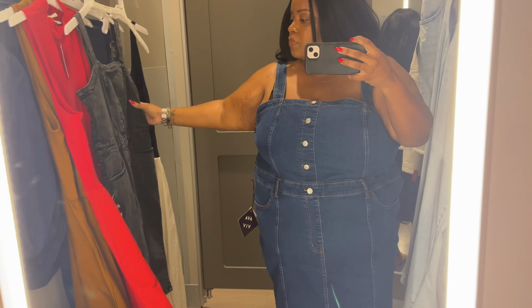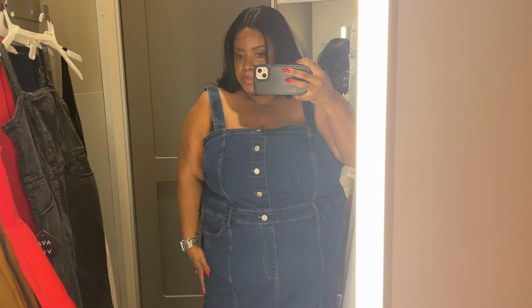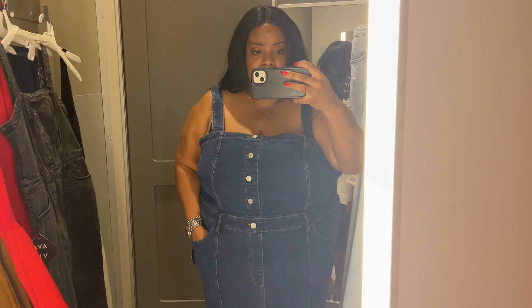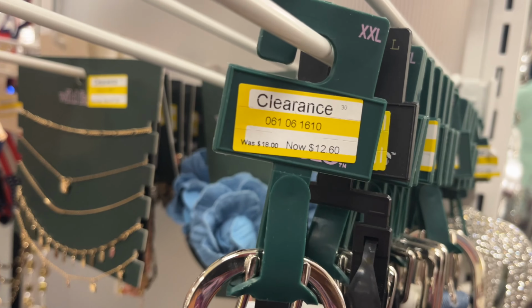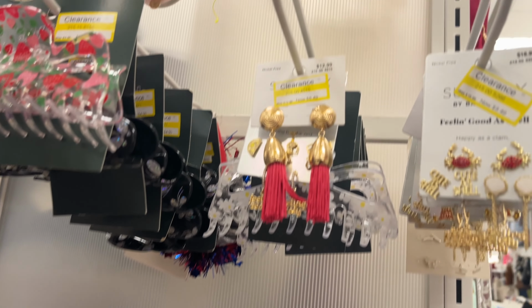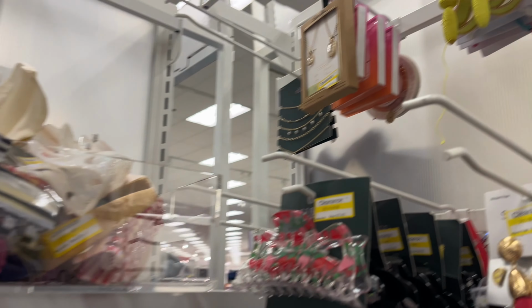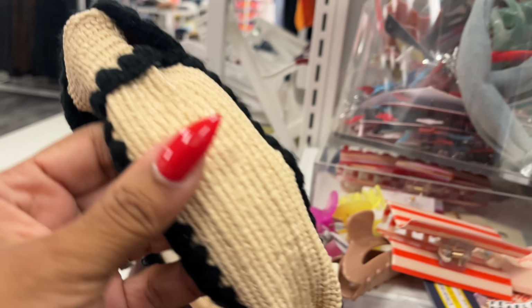I brought this one in, but it's the wrong size. I meant to bring in 2X. But yeah. It's cute. Right. So we have some clearance. Let me see. Let's see. No, you're good. I actually have this one, 7 months.